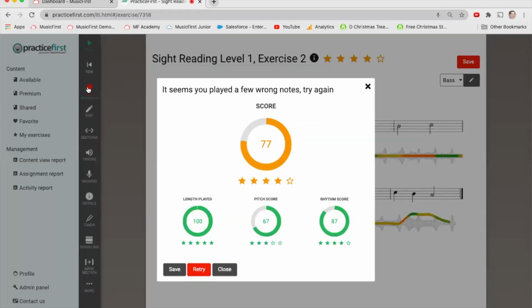All right, so you may have noticed that I got some notes out of tune. I sang some notes too short. I sped up. I did a whole bunch of really great things. So here's how our feedback works. And I'm going to tell you right now, I am so proud of this because it gives so much feedback, way more than other programs. And I hope you agree.